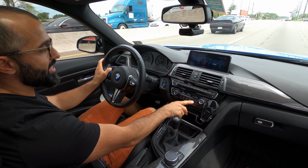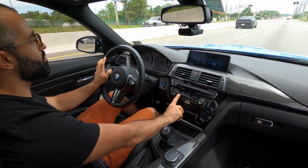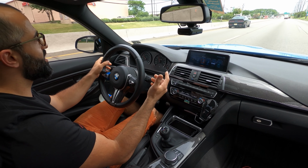I can't believe I'm saying it. I do like these buttons here a lot better, as I mentioned earlier. This is just a much more intuitive design. There's a bump, no clunks.